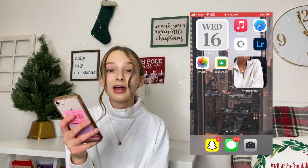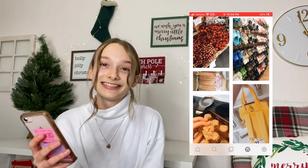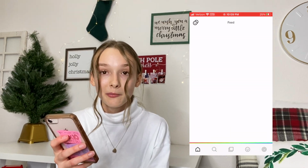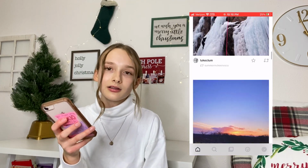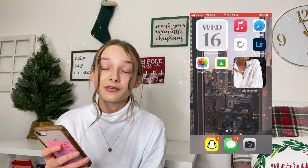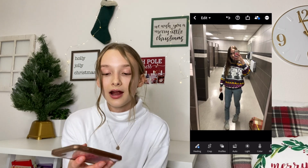And then below that I have my VSCO. I know I said earlier that these are all the apps I need easy access to, but if we're going to be completely transparent, I just like that app because it looks aesthetic. It just matches the vibe. Does that make sense? I really like how it looks on my home screen, so that's why it's there. I really don't have a reason. And then to the right of that, I have Lightroom, which, if you're wondering, is what I use to edit all of my photos. I have my own preset on there, and it's pretty simple.